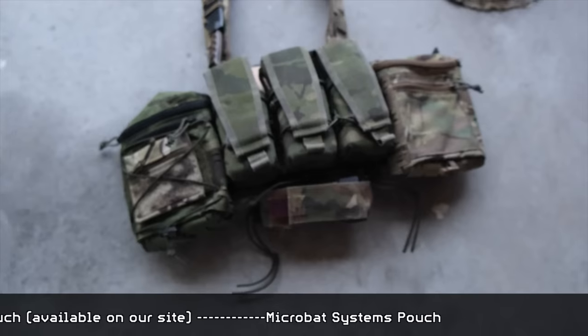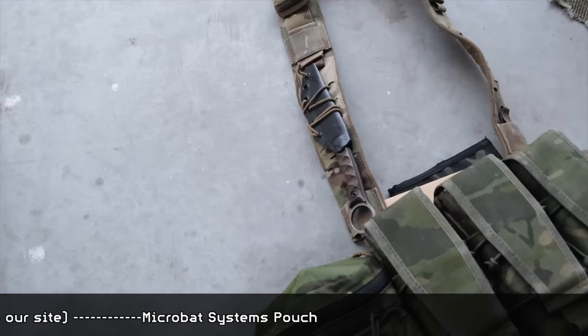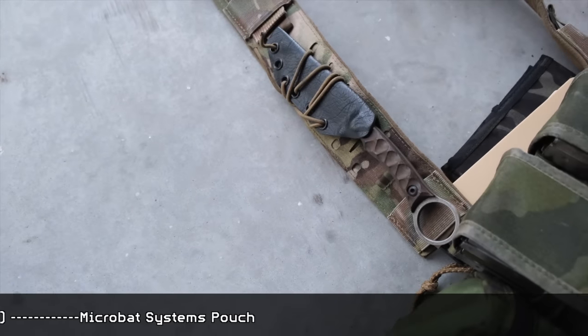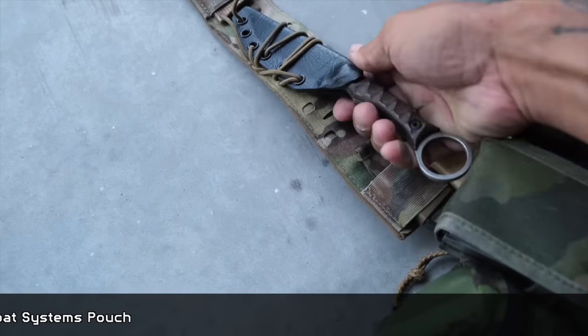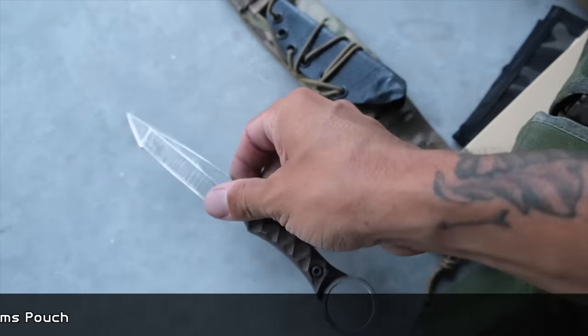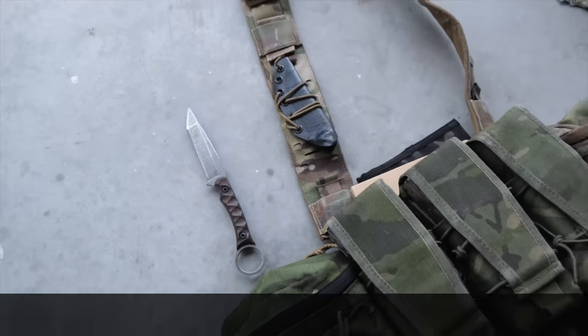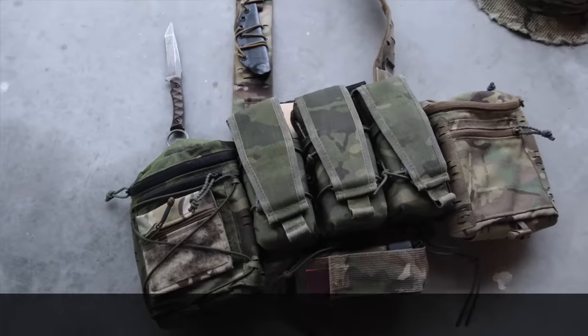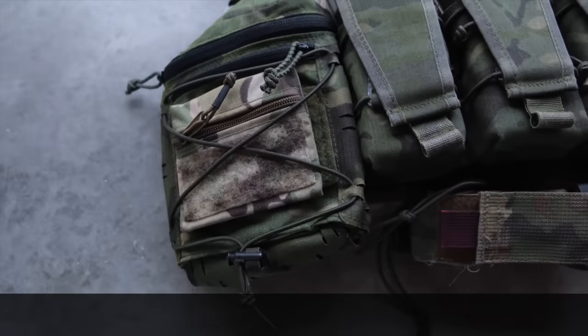Compatibility is also another one. How am I able to, does this product work with other companies' products? And then versatility. I know there are some chest rigs out there where they have a pouch sewn onto the chest rig and it's only meant for one thing. And it's like, well, what if I don't need to carry that one thing? What if I want to put something else different in there? So maybe some more general sized or thought out pouches that allow you to fit multiple things in one pouch.